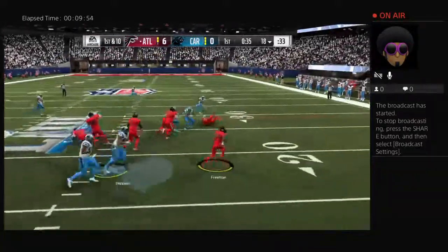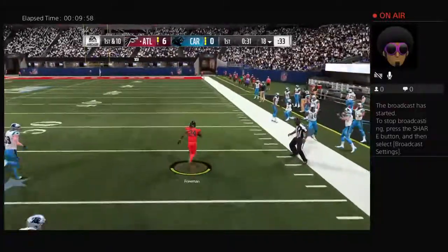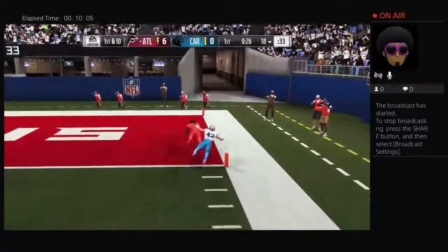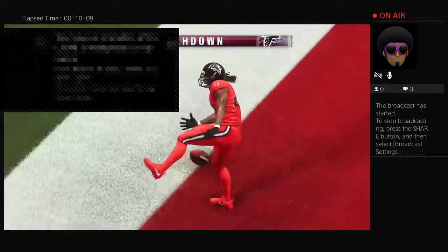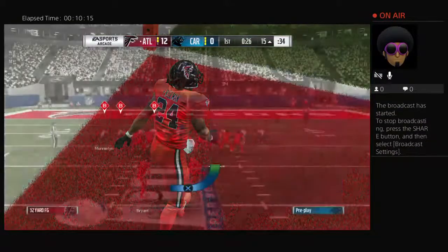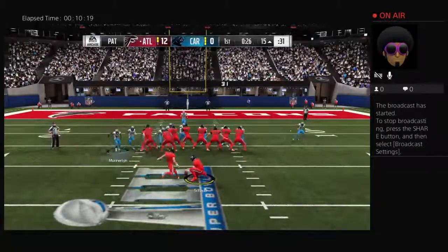This is Freeman on 1st and 10. Finding room at the 30. Devontae Freeman, they're not going to get him. Touchdown, Falcons. Devontae Freeman, 82 yards. And the Falcons will add on to their lead. And those are the highlight reel runs you dream of right there.